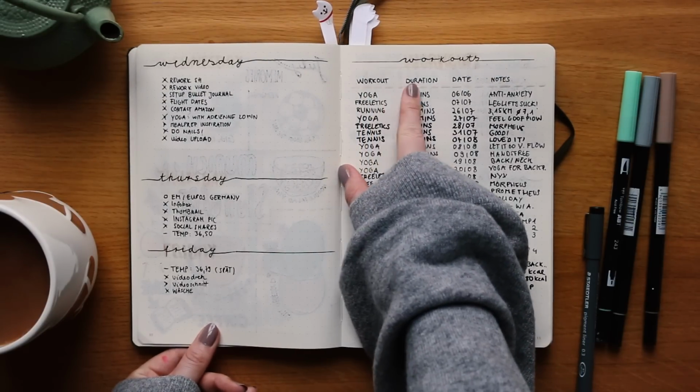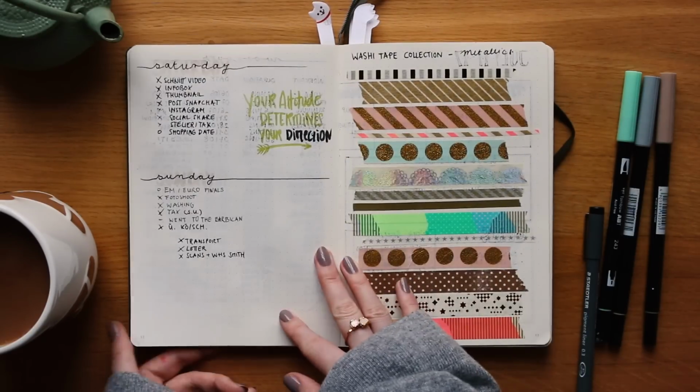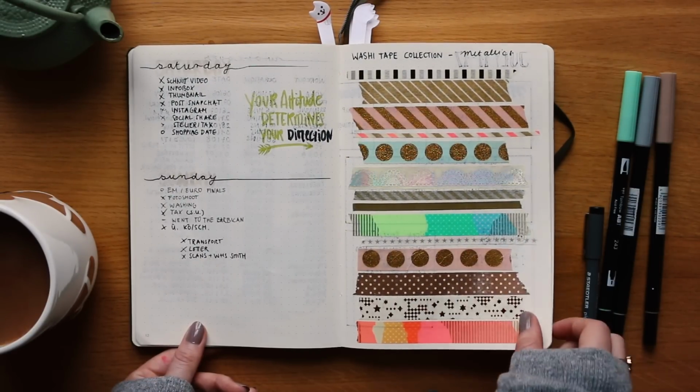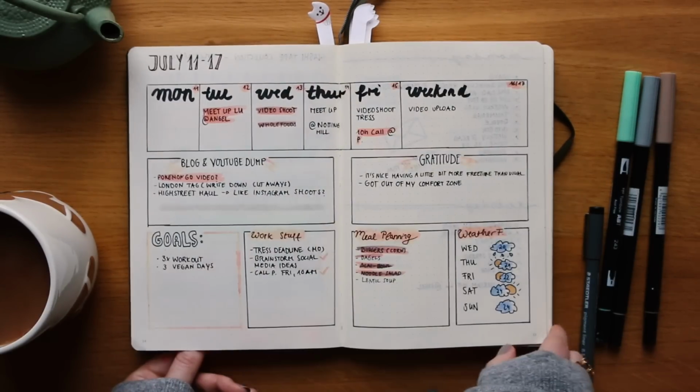I write down my workouts, the duration, the date, and notes. Then sometimes when you have to fill up a random empty page, I did a washi tape collection, so that's always nice.